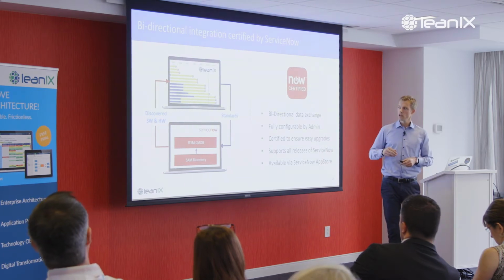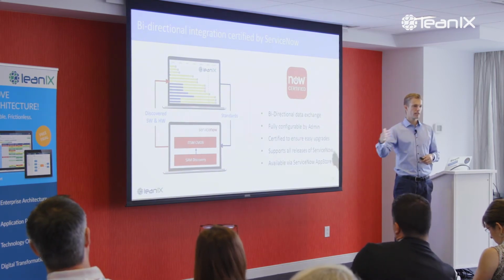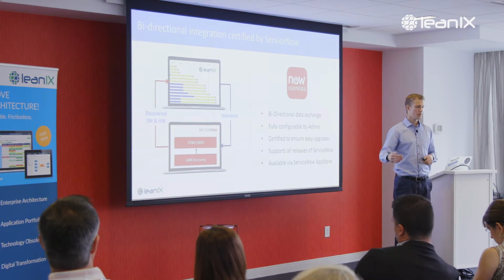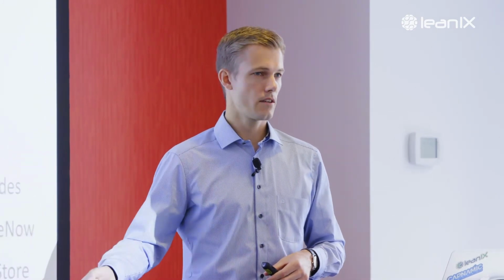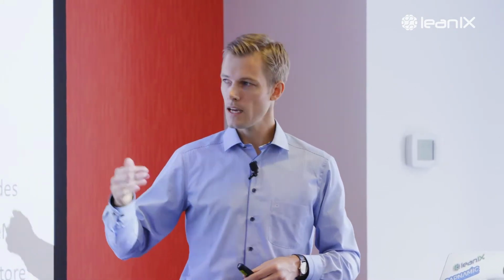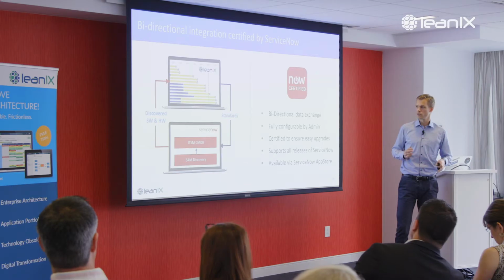There it can be used to understand where there are technology risks. So where is software running out of life cycle? How does it affect the applications? And then in LeanIX, it can be used to define which of the technology components should be the standard. So you could see within ServiceNow, if you're using a software and hardware component, am I following the standard which was set by the technology governance? So this is one of the use cases we're supporting, and I'm showing later how flexible it is to configure.